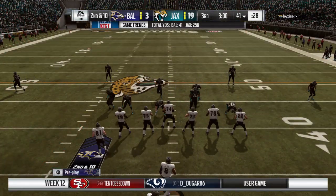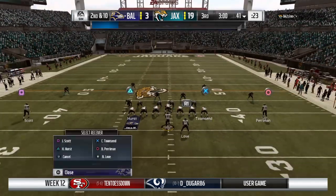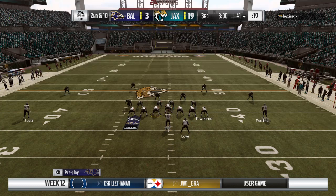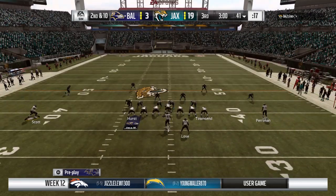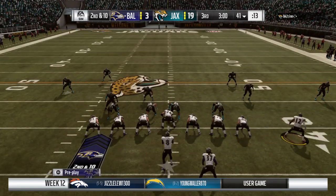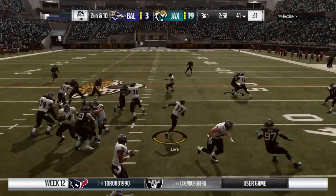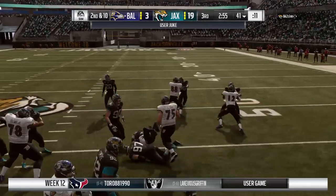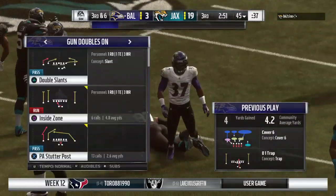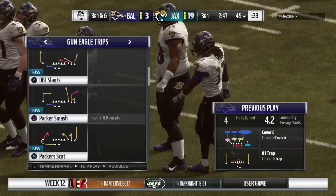Here now is 2nd and 10, again from the 41. All right, now, lucky 56. Lucky 56. They'll run it now out of the gun. So a nice job to break the 1 tackle, but not much daylight after that as he's brought down. Give him 4 on the ground there. They're now left with 3rd and 6.